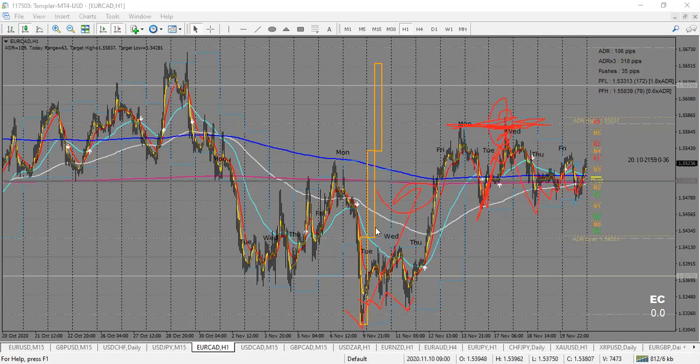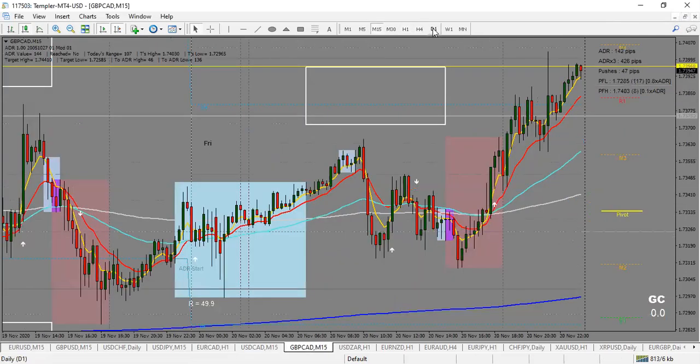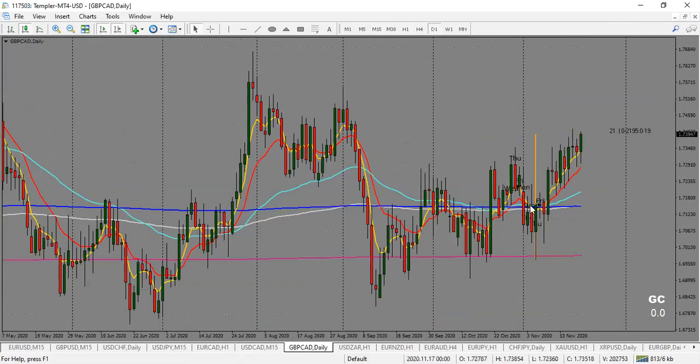This cycle is still an uptrend to me. So this is simply a consolidation for our next move up. And Pound Card had an uptrend, but this uptrend was quite difficult.